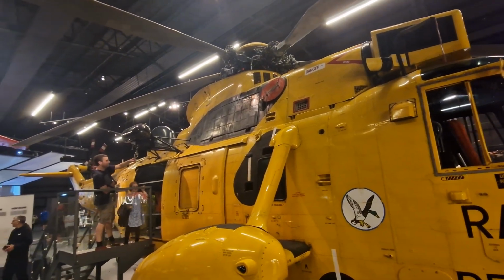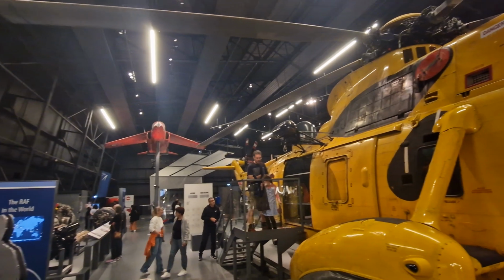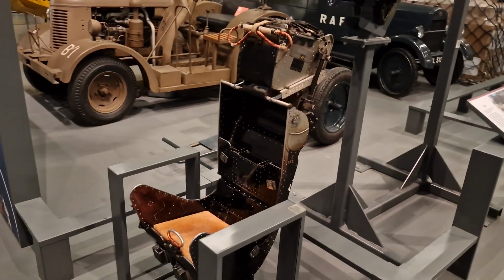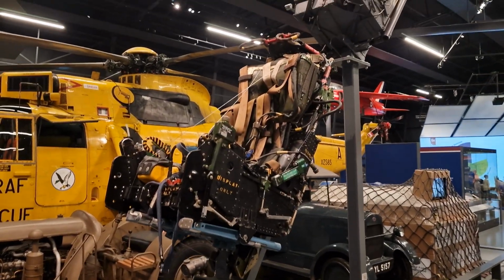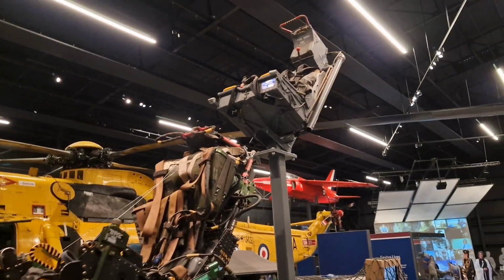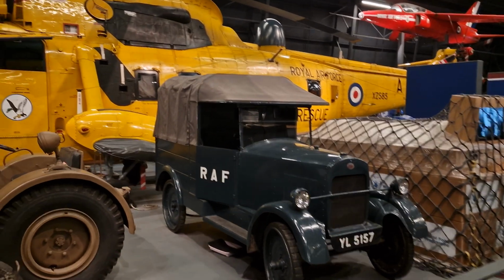With a number of these exhibits, you're encouraged to climb the stairs here and have a good look inside, and there are also some planes we're going to go in later as well. You're even encouraged to sit on this seat, which is one of the seats from the fighter jets, and as you can see, it's all togged up with the seat belts and all of the emergency equipment and everything else around you.